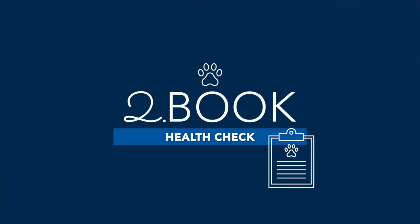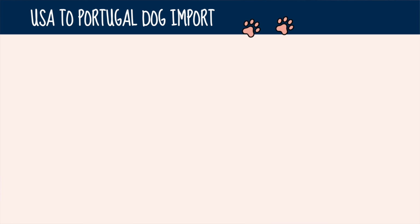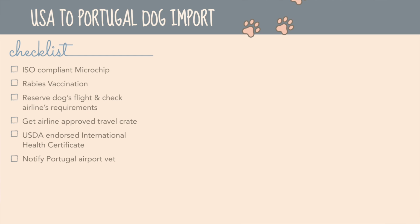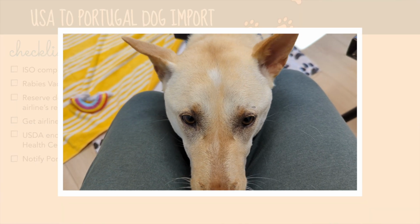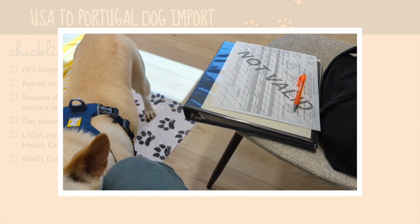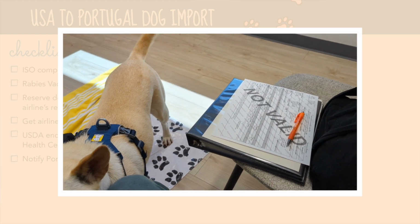You'll need to schedule a health check within 30 days of your intended travel date. Because international health certificates are such a pain, less and less vets are doing them. The vet we used last time when prepping for Japan no longer did them, so we ended up with yet another brand new vet to do the health check for Portugal.